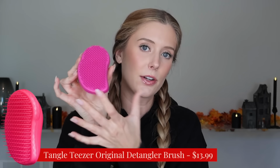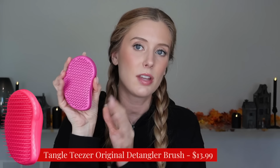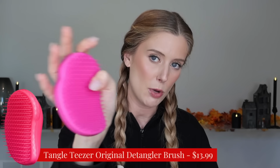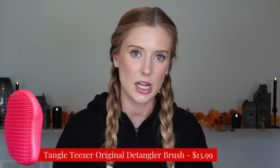I do want to quickly address the original Tangle Teezer. I'm sure I'll get questions on this if I don't. So the reason why I didn't include this in the official lineup is because it's not a brush with a handle. It's something that you have to grasp in the palm of your hand. And because of that, I just find it a lot more difficult to use. I just feel like I can't get at all of my hair in the way that I want to.